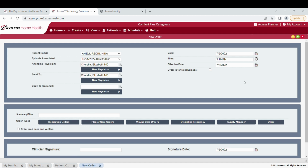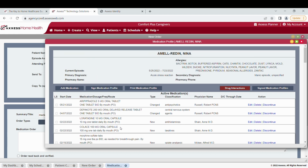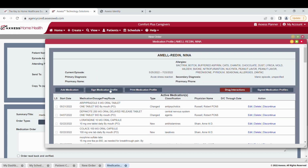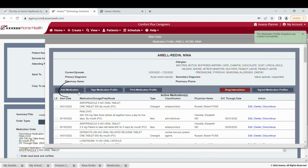So once the top part is already filled, you will go into the summary title. We will start with writing a medication order. So you will put into the summary title, medication order. Once you put that in, you will click medication order, and it will bring you to the patient's medication list. Once you are here, you will have to sign the current medication profile, and then add your new medication.